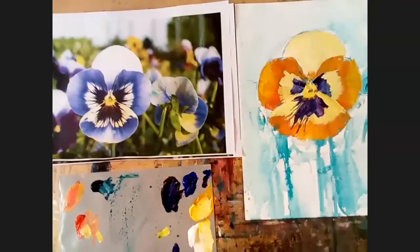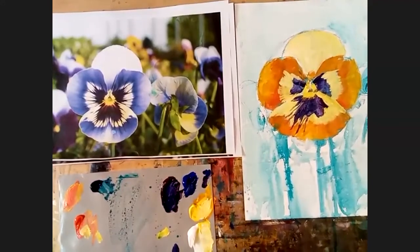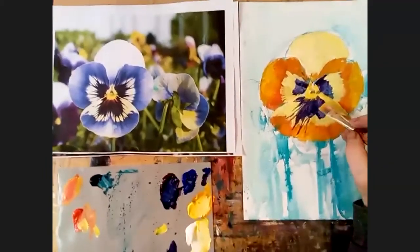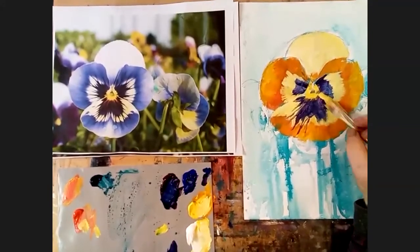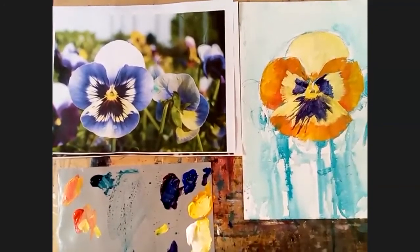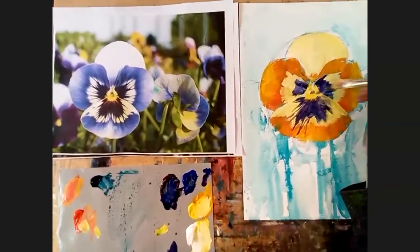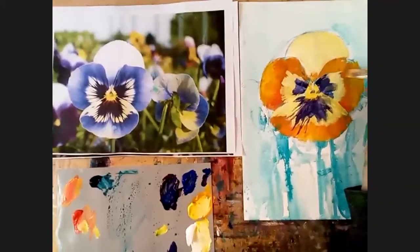So I could do this way, right? And really get in some of that detail. Or I could do this, which you might really prefer. I could totally just do this. I could make this a soft edge. See that? See how I'm kind of brushing in? Not getting all that detail. You can do either of these things and they will both work. So that's the really nice thing about pansies, you'll find. So you don't have to get too much.